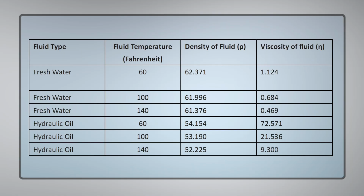What do we use on a ship for flushing fluids? Commonly used flushing fluids are fresh water or hydraulic oil. Note their fluid properties on this chart.